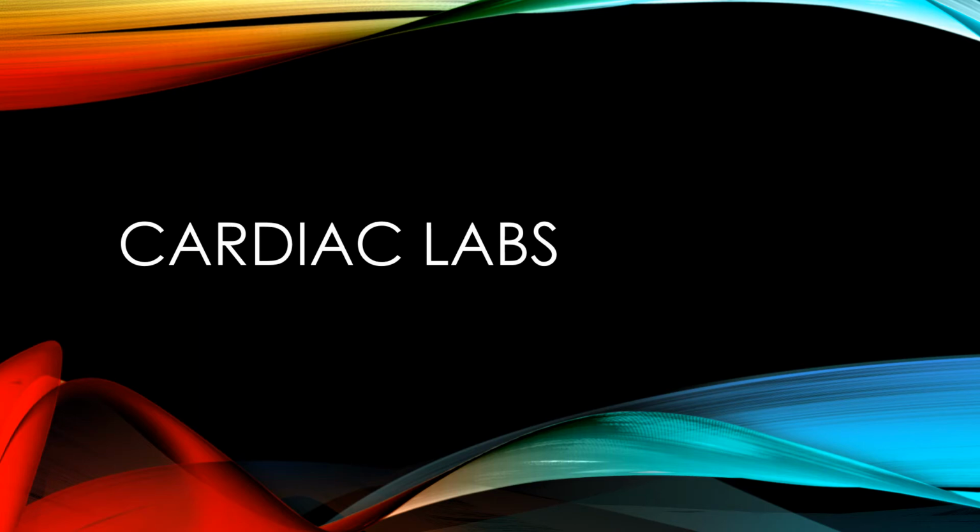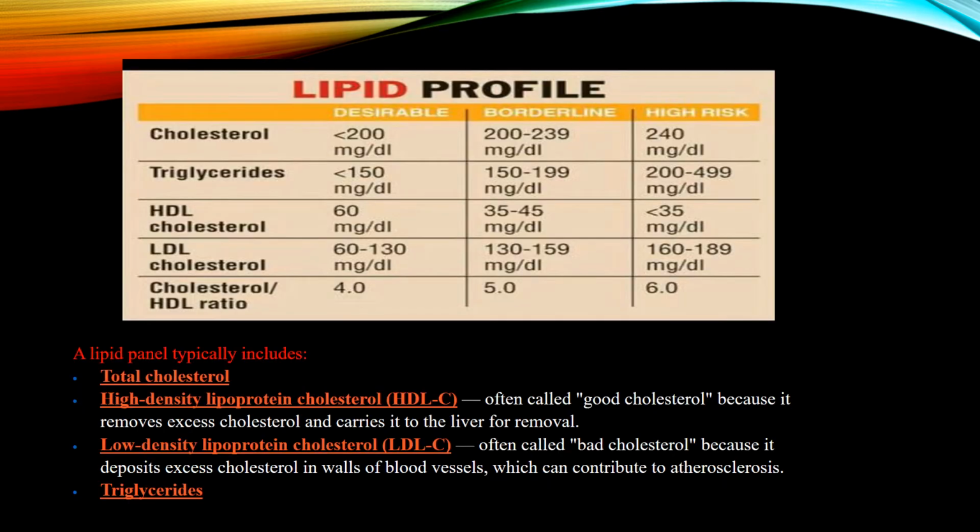Okay guys, we're going to talk about, this is really quick, cardiac labs. This lab right here, lipid profile, you're going to need to know. They also quiz you on this lipid profile in NCLEX, so you have to know. I'm not asking for borderline or high risk. I want the desirable results. Cholesterol, as we know, is not the greatest thing to have, and we want less than 200.